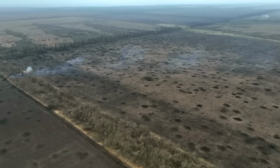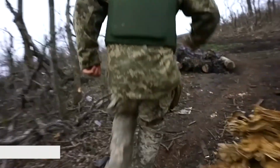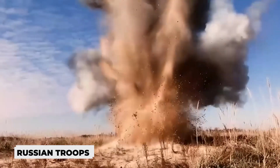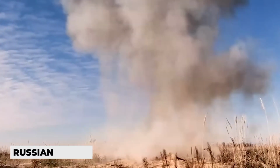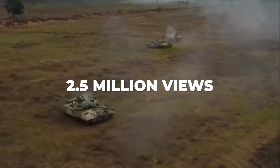Have you ever witnessed a real-life Death Ray? If you haven't, you may have missed a viral clip of Russian troops advancing across a small field and being struck by a powerful explosion. The video, posted on Twitter by Ukrainian officer Anatoly Shtefan and dubbed "Destruction of Russians with a Death Ray," quickly gained more than 2.5 million views.